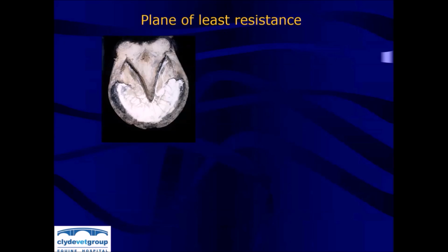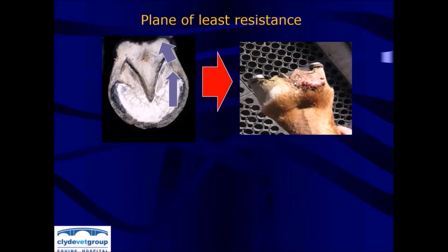So if we take a horse's foot, here the solar surface, and say we have an abscess inside the white line in this area here on the sole, the arrows are indicating where the abscess has started. Let's say it was a penetration or a wee void. So the abscess in these solar situations will tend to move in the plane of least resistance towards the seat of corn, this area here where the arrow is, then track up and burst at the bulb of the heel here.